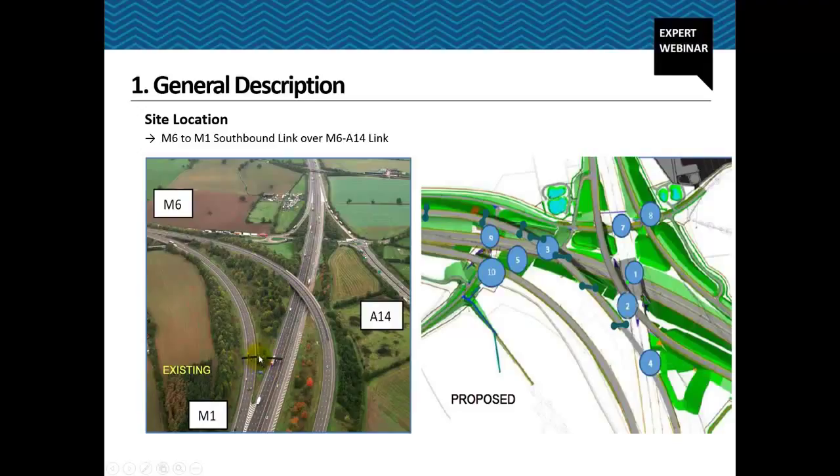Now there are some new developments in this particular area. We are going to have a lot of new structures. You can see on the right hand side there are about 10 new structures coming up, which are basically because of the congestion of traffic in the existing network. So our main focus will be bridge number 3, which you can see here.